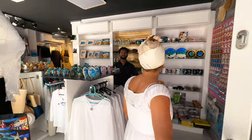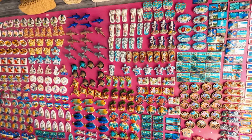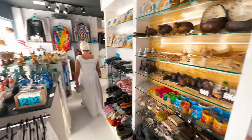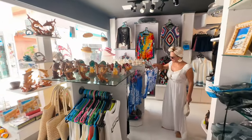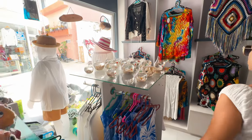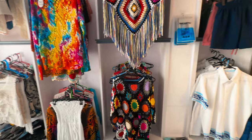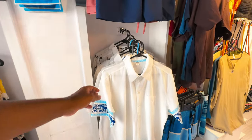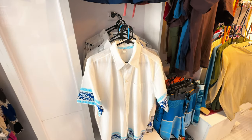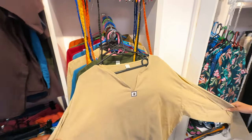Hello. Hi, how are you? Clubwear. So we're looking for clubwear. So again, magnets, souvenirs. Okay, tie-dye. Got some tie-dye stuff. Island clubwear. Really cool stuff. I like this shirt. Yeah, I was looking at this one. I wish it wasn't so thick. If it was thin, like these other ones. Oh, so it's the same. Oh, really nice colors.